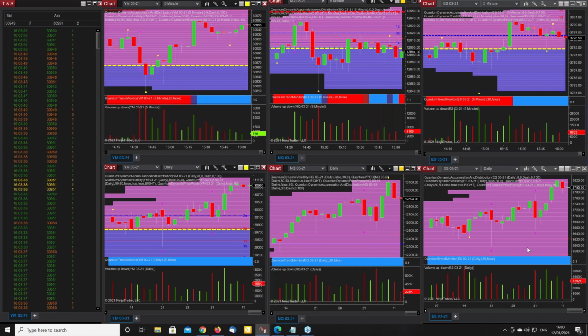But as I say, this is very much for presentation purposes. What we do for our own trading, yes, we will have these multiple screens like this, but obviously we'll have multiple monitors as well. So everything's much larger, obviously.